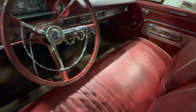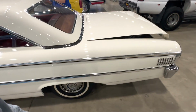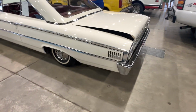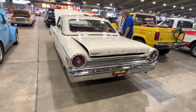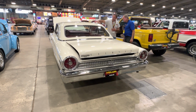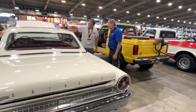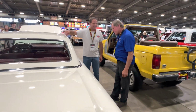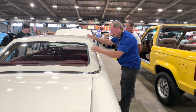Yes, they went to the sweeping C-pillar and put this little ridge in there that really looks good with the idea of a vinyl top. Right. But that was sort of purposeful. That was downforce. So this ridge actually was put in there for a reason. Yes, it did affect downforce. I never knew that. The difference in the air coming off and coming to here.